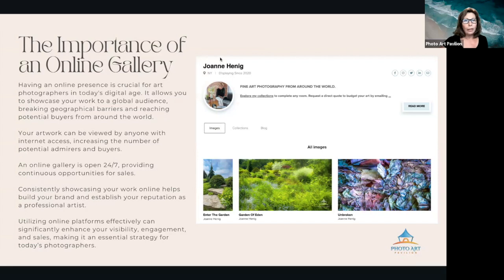Quite simply, you have to have one. You're selling digital art, right? Without having an online gallery, a digital space where people can come and take a look at what it is that you have to offer, you're shutting off a big, broad audience. So having that presence is critical for you in this digital age. It allows you to showcase your artwork to a global audience.